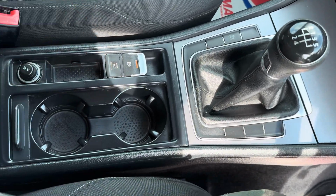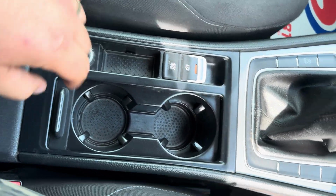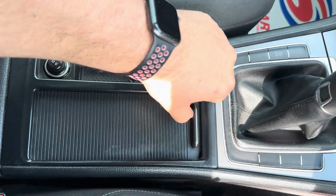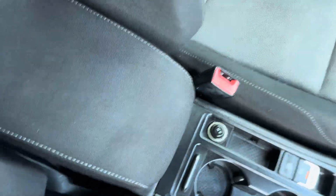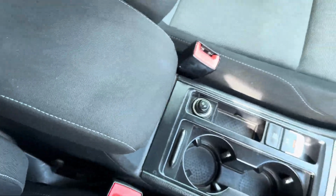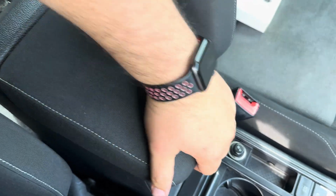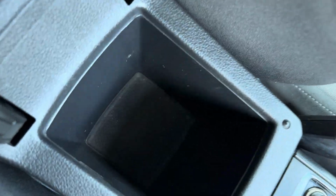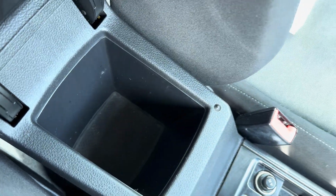So fantastic feature. Over here you've got a little bit of a cubby, you've got a 12-volt socket, and you've got a couple of cup holders which you can cover up if you want. And moving over here, you've got an armrest. The armrest is pretty spacious, it's pretty big. You've got plenty of space in there as well.